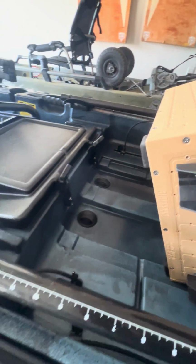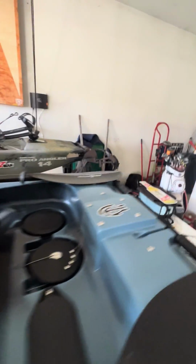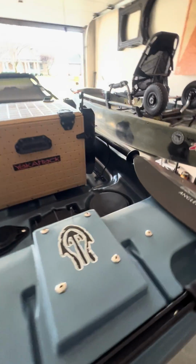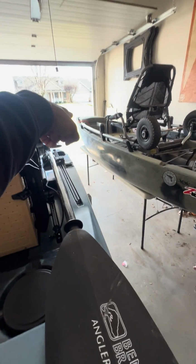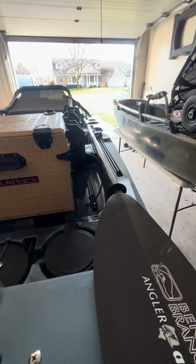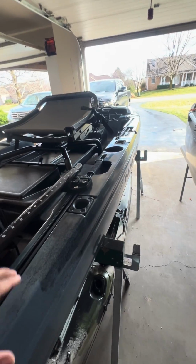And I love that. Instead of like with the Hobie, you got guys running those black packs right here with your battery in it, or they're running the battery way up front there, and that doesn't make sense to me. I like the weight distribution of this a lot better.